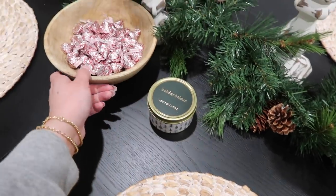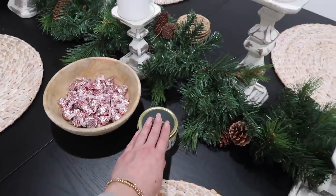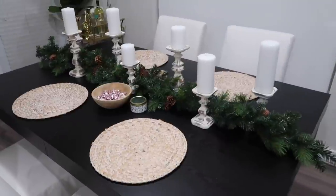And then I just added the candle here from Target, and then I have a bowl of the candy cane kisses. So I am so excited about this dining table.